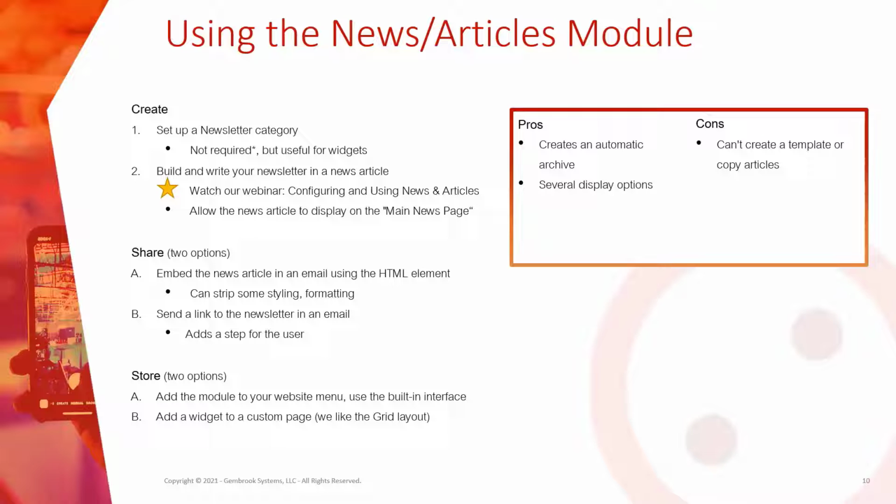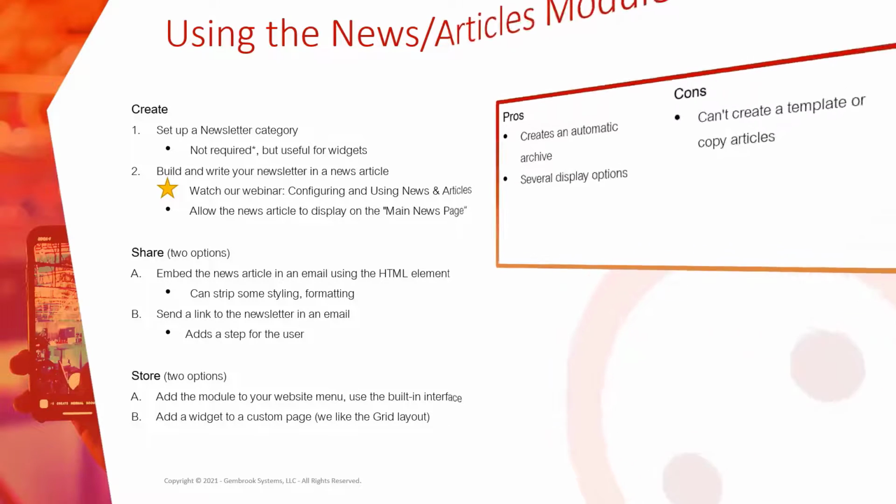So let's talk about the ways now that we can store newsletters. So we've talked about the way that we can share the newsletters if we're using our news and articles module. Now let's talk about the ways that we store them.